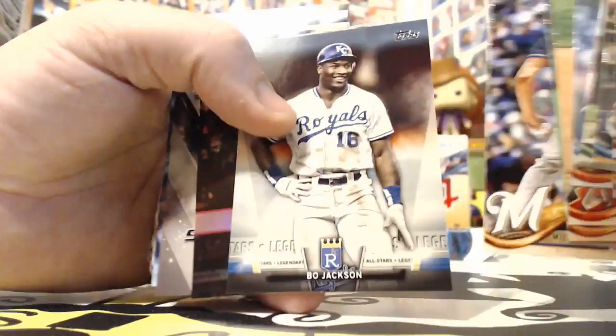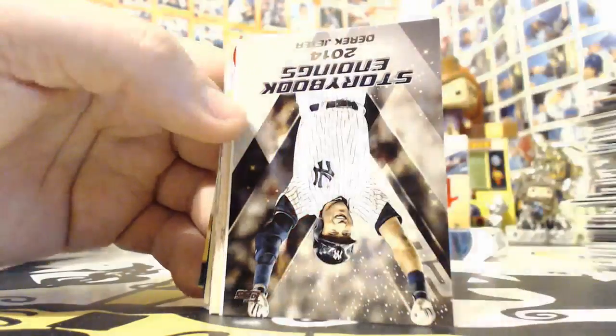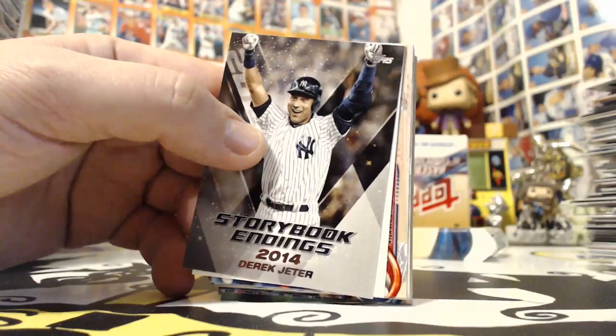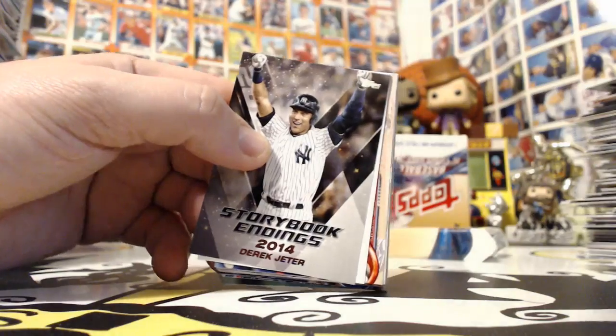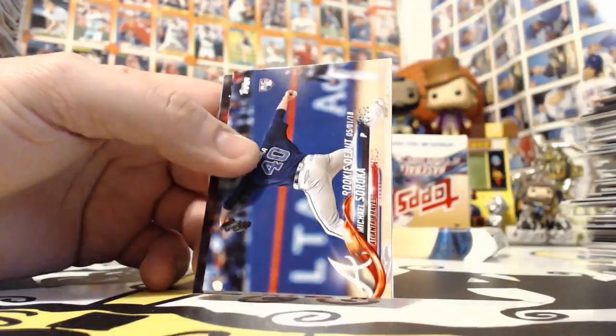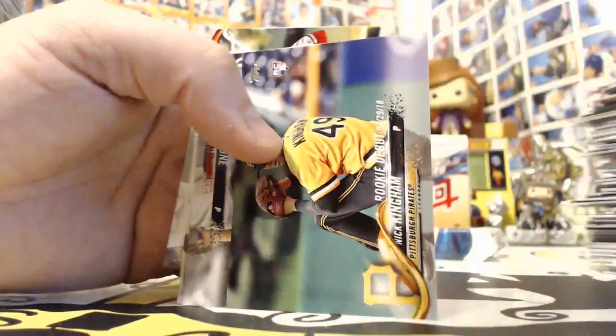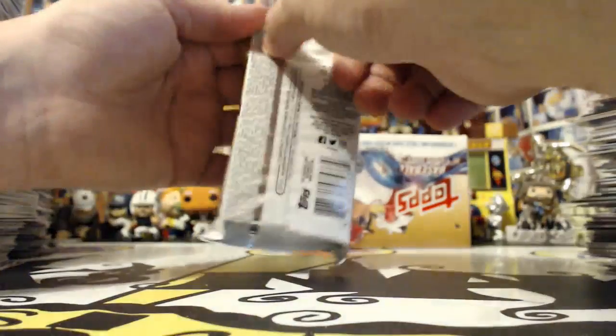All right, Bo Jackson. Ryder Jones Rainbow Foil. Derek Jeter. You know how many times he probably practiced this in the mirror before he actually did it? Okay. Acuna. Nice. Soroka. The Baby Braves. There's so many of them. Gleyber. See, I'm trying to pay attention to all the cards and spot the Gleybers and the other three guys.